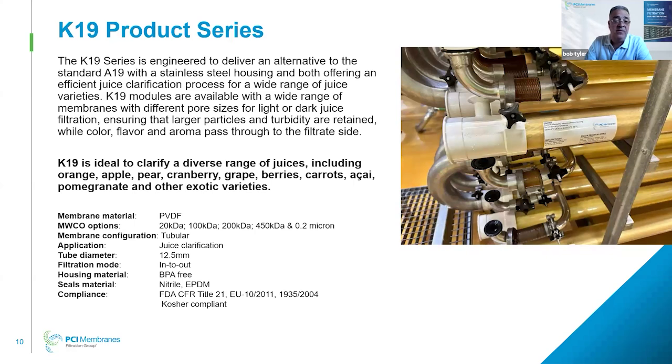They come in various molecular weight cutoffs. The membrane material in this module is PVDF. The housing material is also BPA free, which is also relatively easy. Humans don't like BPA. It's not good for us, so it's better not to have BPA in the housing at all. And these modules are FDA CFR compliant for the States, as well as EU regulated for Europe. They also have a kosher certification.